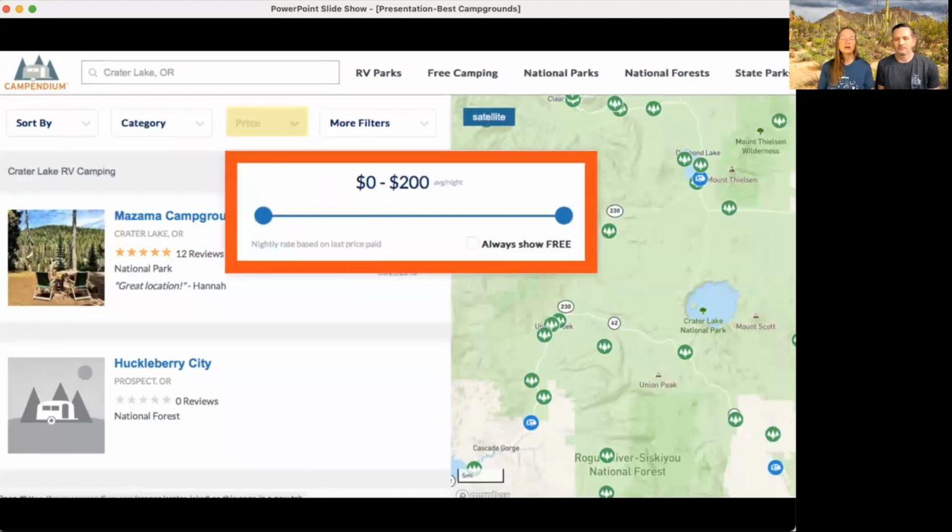And then another great thing about Campendium and other apps like this is that you can also filter on the price. Now, the one caveat I want to tell you about this is based on the user. So for example, Sean and I, as disabled veterans, get 50% off all of the national campgrounds. So that means national parks, national forests, Corps of Engineers. If we stay at one of those and we upload the price we paid, that's 50% off, and you might not be eligible for that price. So just kind of take that price with a grain of salt.